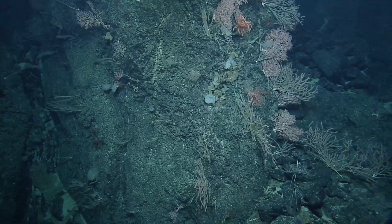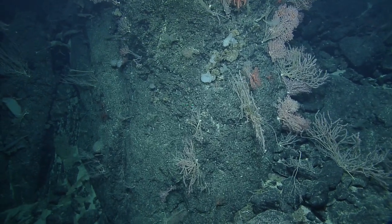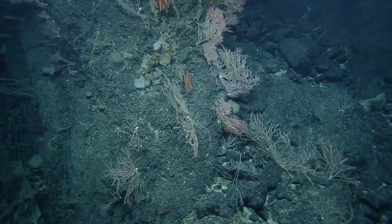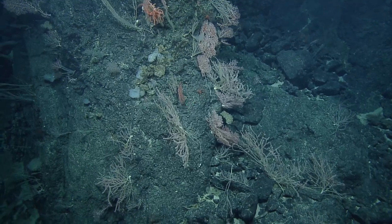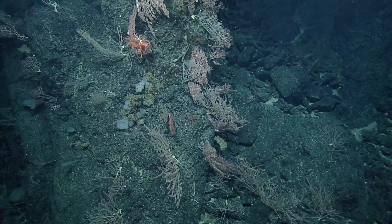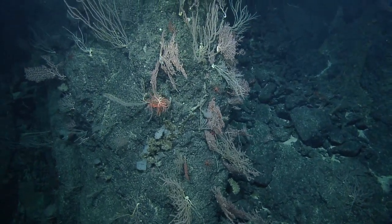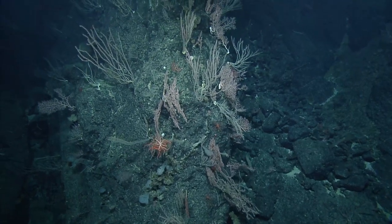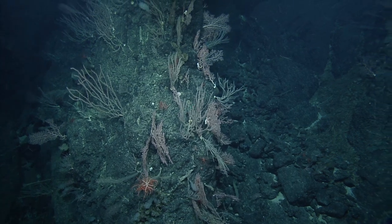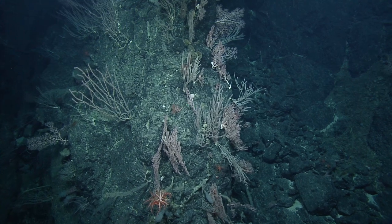Dirk, how far up does this thing rise from the seafloor? The mountain itself? Yeah. The seamount is roughly 4,000 meters vertical relief from the seafloor. Wow, a big one. That's the amazing thing about deep water multi-beam mapping, you can map an entire mountain in about a day, 24 hours. You don't get that kind of coverage in shallow water. Your footprint's much smaller.